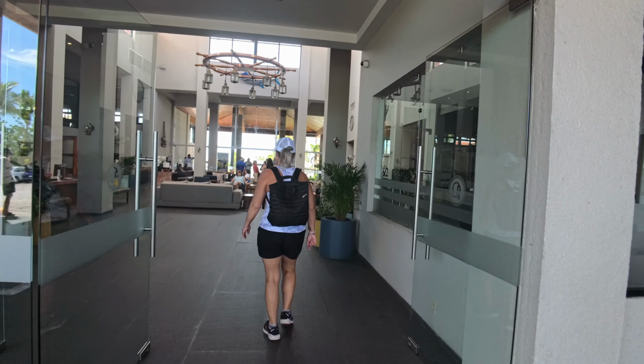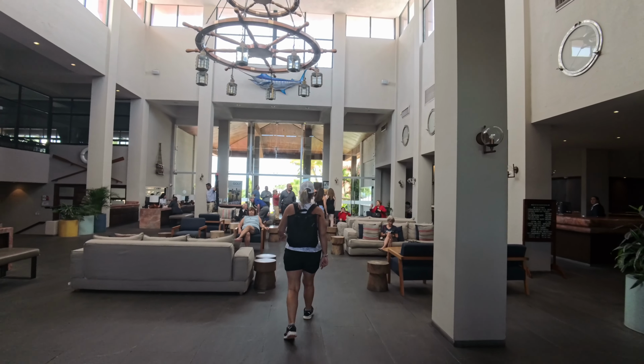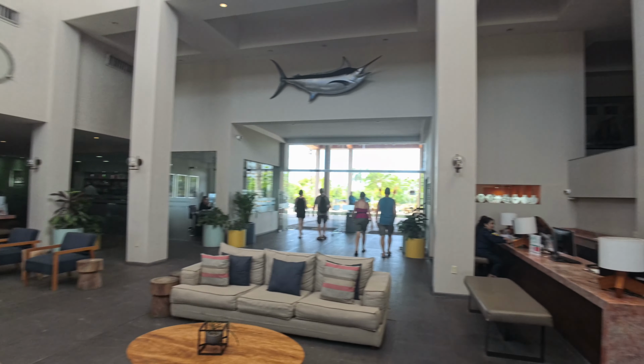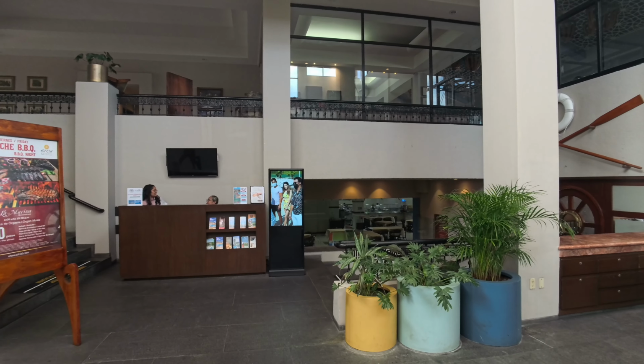I decided to do a video tour of the El Cid Marina Resort in Mazatlan, Mexico. These are the front doors to the resort lobby. To the right, you have the front desk, which you will do your check-ins and your check-outs. Here is a view of the front desk and the front doors again. Continuing on to the information booth and the concierge counter.